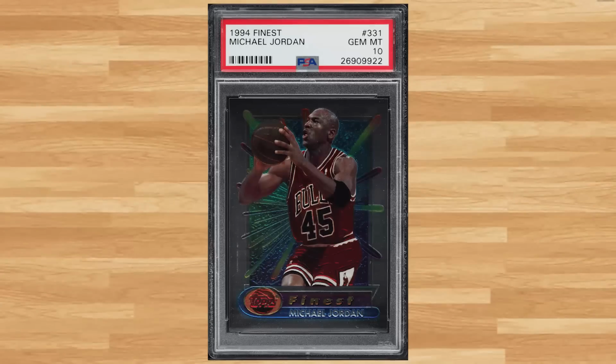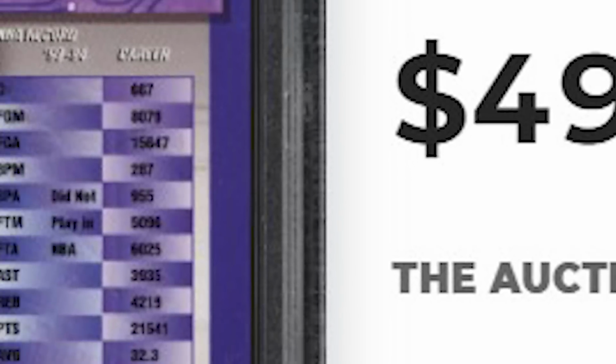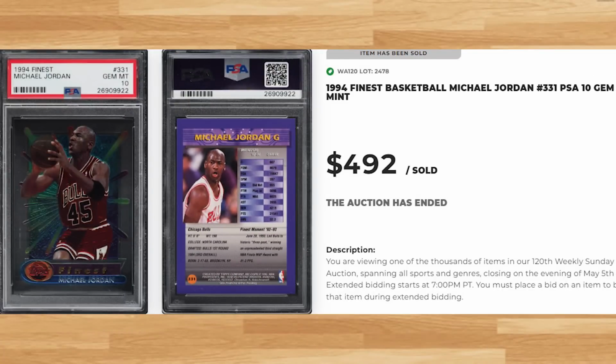Up next at number 19 is this 1994 Finest Michael Jordan, card number 331. This was a PSA 10, and it sold for $492.